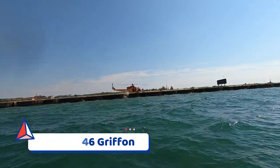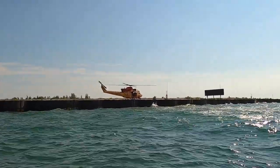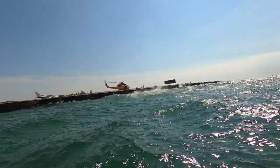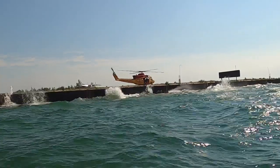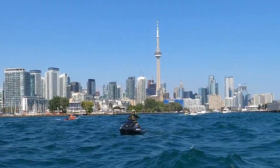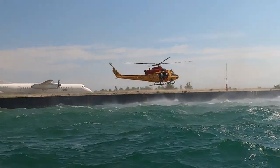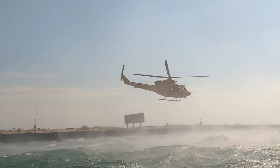Nice one. Thanks, guys. Royal Canadian Air Force watching over us, giving us a wave. Look at the weight. Oh my God. Waves are crashing right over where the helicopter is. I get the wave as well. Nice one. Epic.